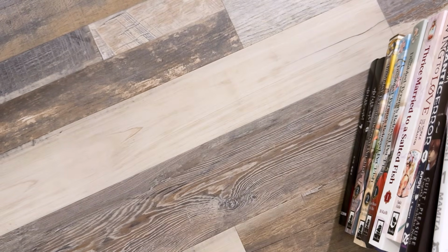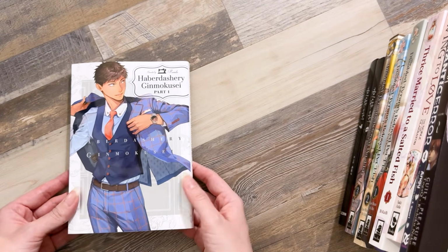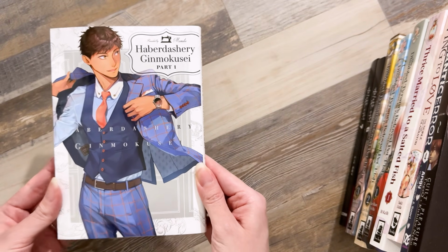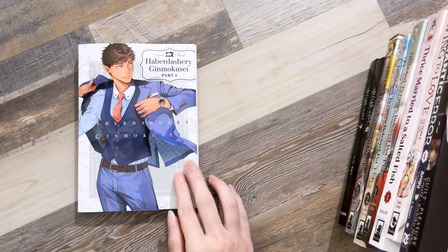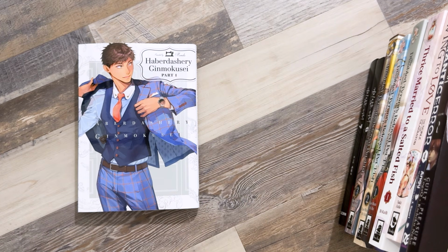Hooray! Next is the first volume of a 2-volume series, and I'm probably going to say it wrong. Haberdashery Ginmokusei, Part 1. So I do have Volume 2 on the way. I pre-ordered it. And I'm a big fan of this mangaka. I've picked up her other series that we've gotten in English, surprisingly across several different publishers.